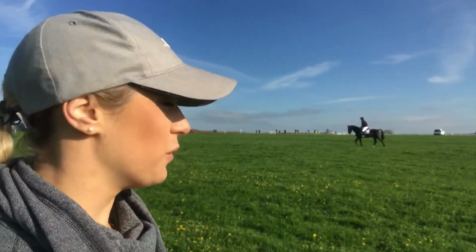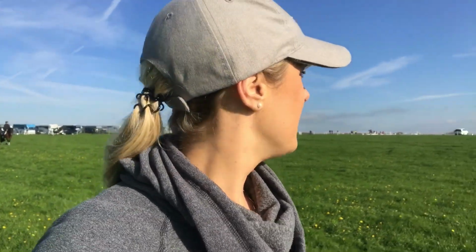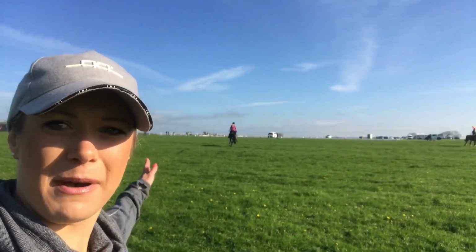And yeah, we're just walking across now to go and walk the cross country course. I'll be taking some video of that. There's a few horses out here warming up for their dressage already, which starts shortly. It is only 8:30 and I think it all kicks off at about 9 a.m. So yeah, the arenas look lovely. They're just up there behind me.